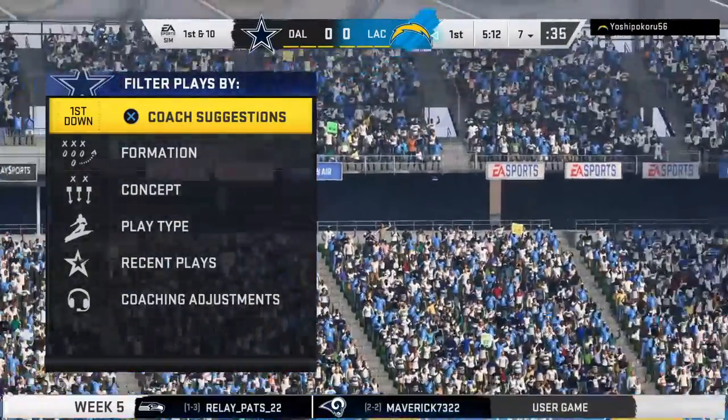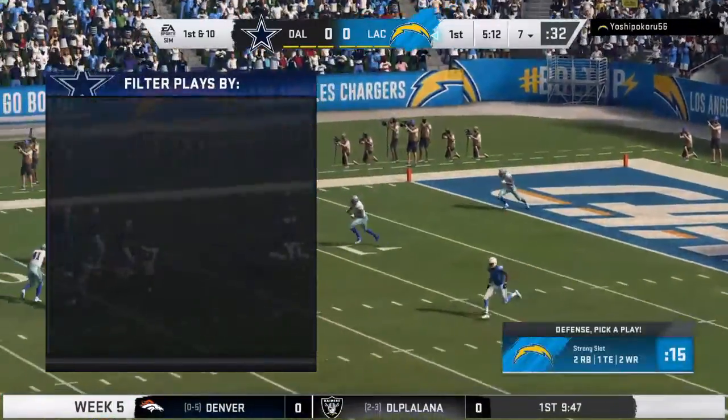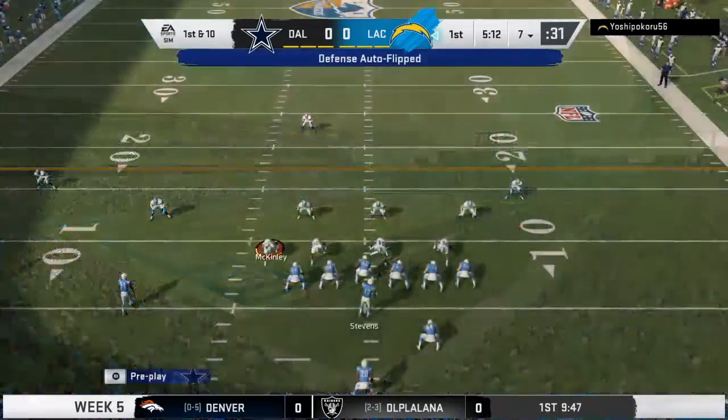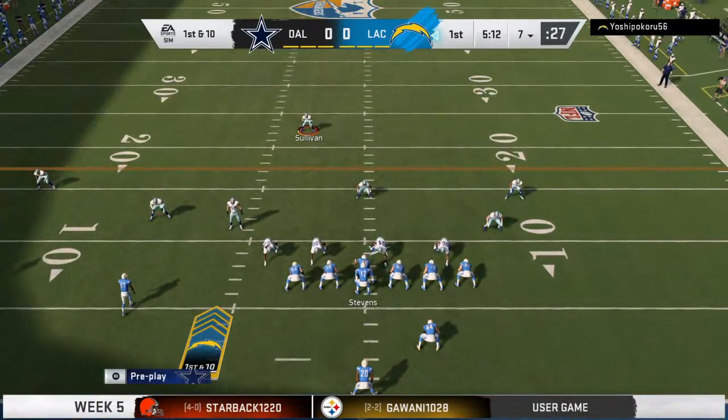Absolutely love the flexibility of these punters. Their leg drive, able to get it way up in the air, and that allows their punt team to get down there and down it inside the 10 because they've had some time. Here we go. 54. Right there. 54 Mike. Hey, watch the slant. Watch the slant.